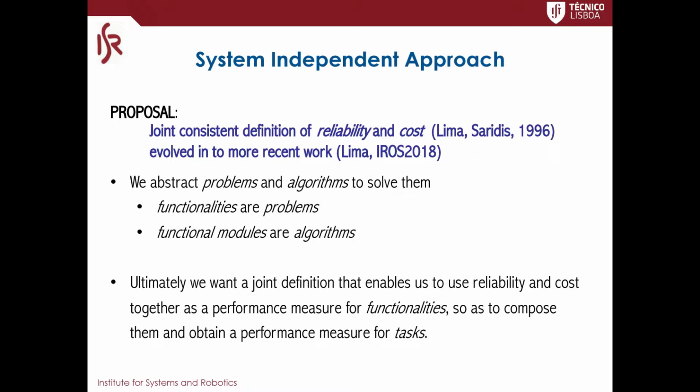In this approach, I abstract problems and algorithms, which is a notion used widely in computer science. For instance, a functionality is a problem, imagine localization, but the functional modules are the algorithms. Say Monte Carlo localization is one algorithm, extended Kalman filter based localization is another algorithm to solve the problem of localization. The same way, a task is a problem, and the different plans to solve it will be seen as algorithms. When we talk about tasks, now there are the two levels all the time. In the end, what we want is a joint definition using reliability and cost, so that we can use it not only for functionalities, but propagate it to tasks.